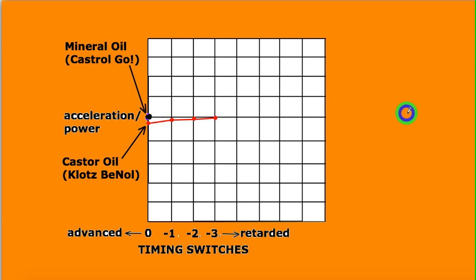Today I spent hours doing this test, and the purpose of it was to show a real life example of what happens when you switch oils and they are opposite of each other, one being a fast burn oil and the other being a slow burn oil. The oils I used today were Castor Oil Go, which is about 20% Group 1 and the rest Group 2 mineral oil, and 100% castor oil, Klotz Benol.